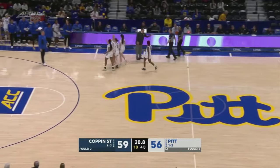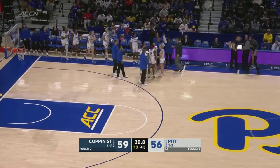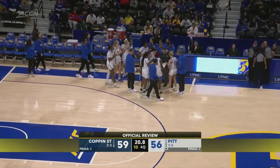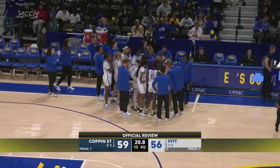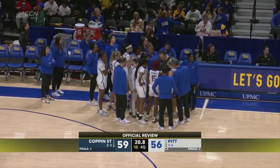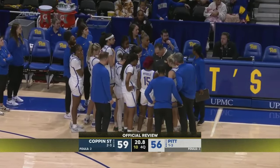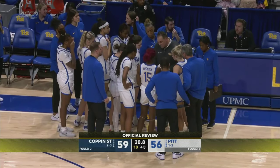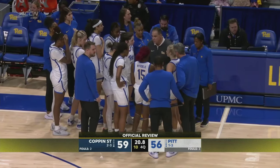We'll get another timeout here. So if you're Coppin State off the inbound here, obviously you've got to think Pitt is trying to play a high press, pressuring that inbound. It looks like the officials are going to the table here, not quite sure what they're looking at. It looked to be a jump ball, so not sure if they got the possessions mixed up a little bit here, but we have an official coming over to tell us. A timing situation, so we'll see if they put time back on the clock here. 20.8 now as it stands.